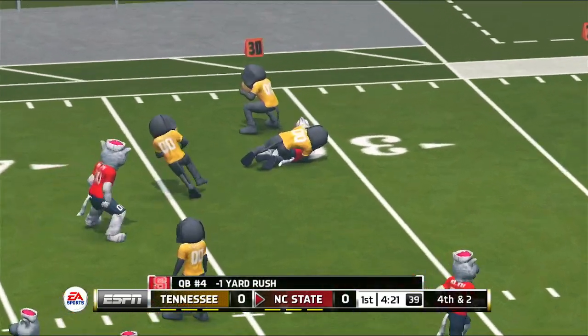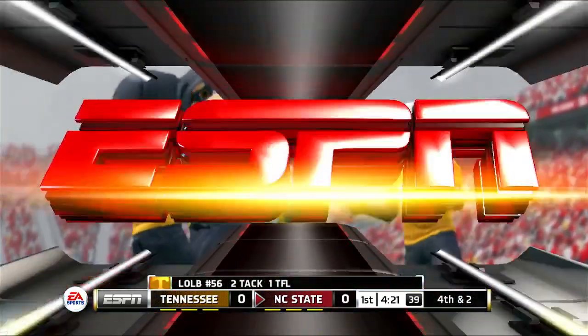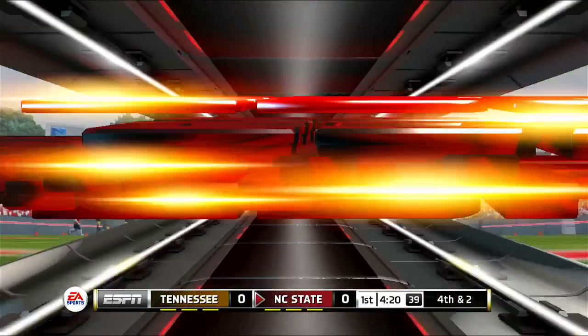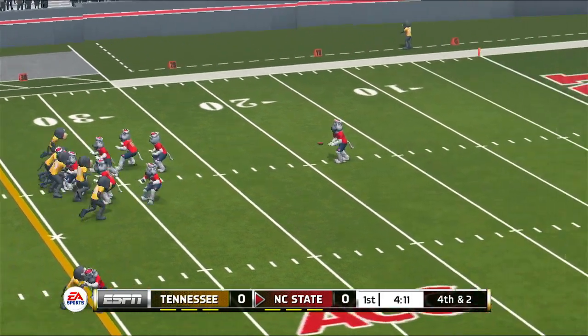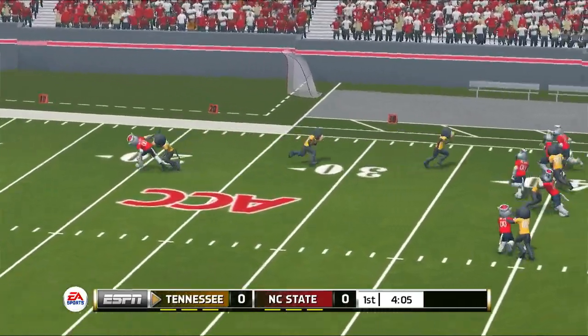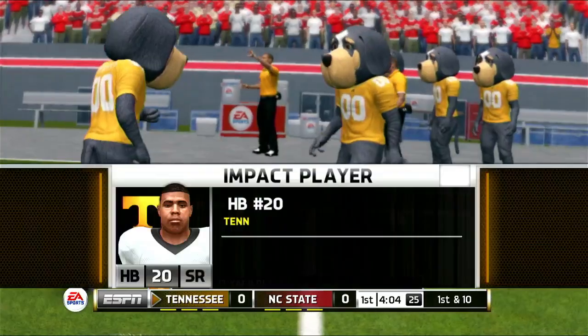And they'll get him in the backfield. It's a good surge by the defense. They really disrupted the timing on that play and gave him no chance to get the first. He gets it away, and this is a really nice punt. He's pushed out of bounds at the 37-yard line.